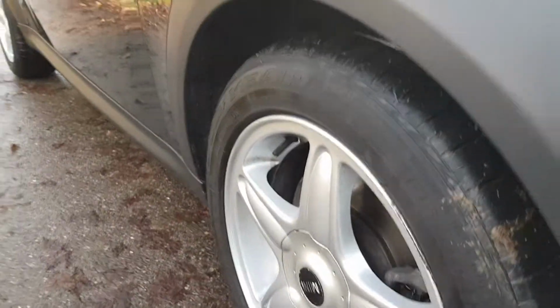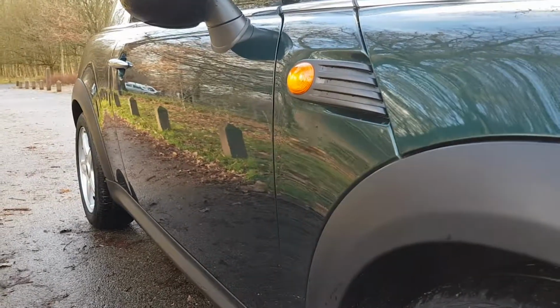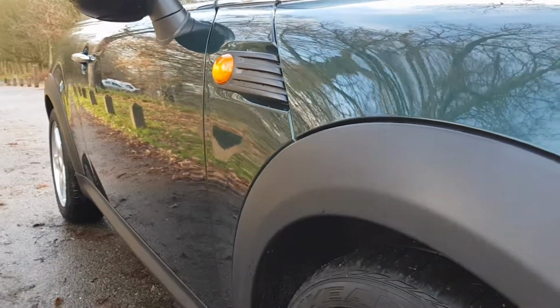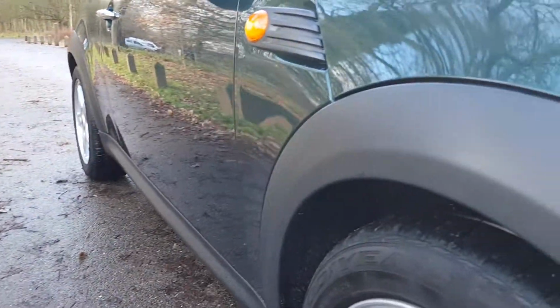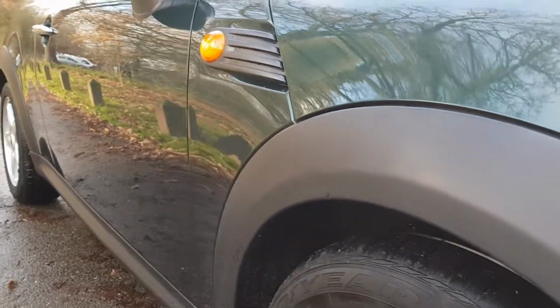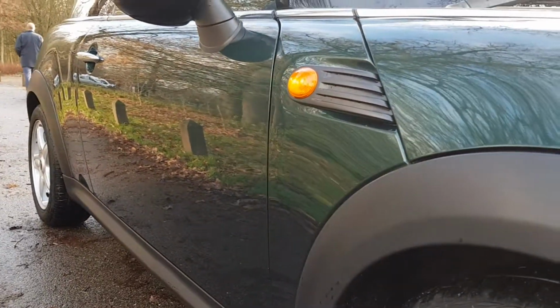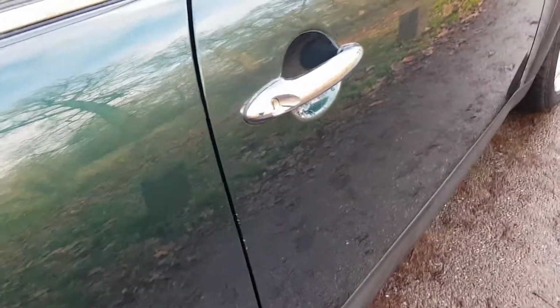What I'm going to try and do is scoot down and hopefully try and give you some sort of reflections down the side of the car here. So you might be able to pick up the posts that are here in a bit of the grass. Now, all this side here looks absolutely fine. There's no kind of great big dents or damage or anything like that to speak of. Now, a couple of little chips that are on the door edges along here.